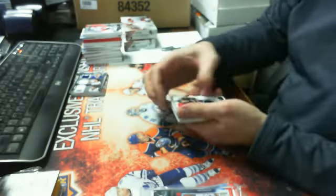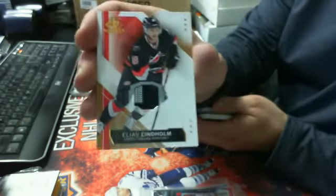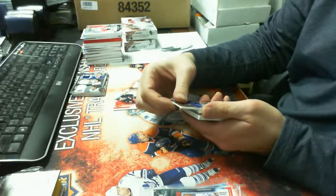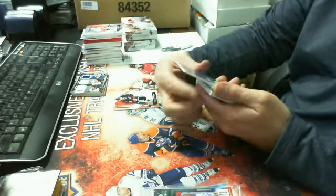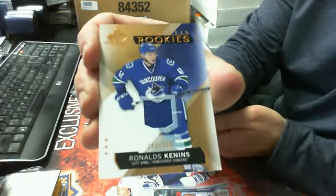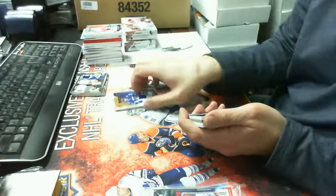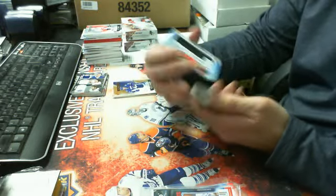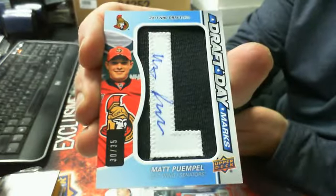We have a base jersey of Elias Lindholm for the Carolina Hurricanes. We have Authentic Rookie jersey. It is 144 of 399. Ronald Keenan's for the Canucks. We have a Draft Day Marks, the letter L, 30 of 35 for the Ottawa Senators, Matt Puempel.